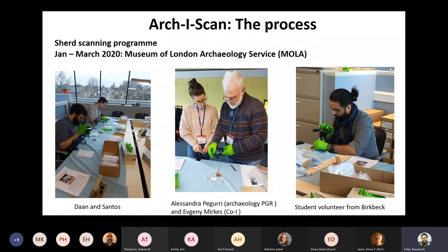So we began our sherd scanning program in MOLA, the Museum of London Archaeology Service. We began in January 2020, and we worked there through till March 2020. This is Dan and Santos over here photographing with these cameras on a stand. Here is Evgeny Mekos, one of the co-investigators, Alexander Paguri, my PhD student who's specializing in late Roman pottery, and a volunteer from Birkbeck. We got quite a few volunteers from Birkbeck.